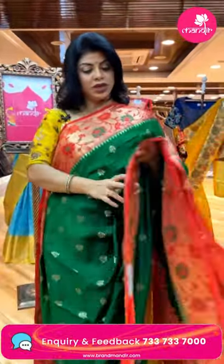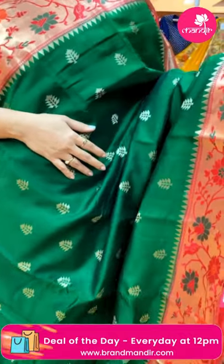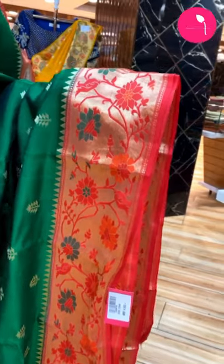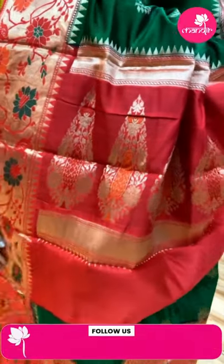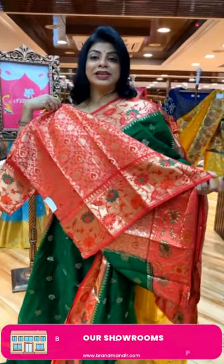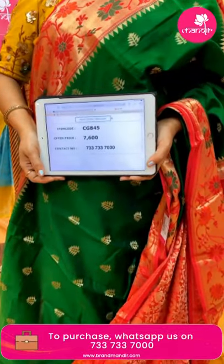Yes, green and red chiniya silk sari. Leaf buttas all over the body. Border contrast with cross kaddi, geometric style florals and stems. Pallu, floral buttas along with the borders, contrast to pallu. Very nice. Blouse all over weave with florals, top shape buttas, crisscross lines and border. Contrast blouse. Sari pricing and details. 7600, CG845 is the code.